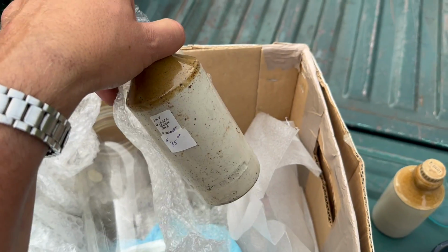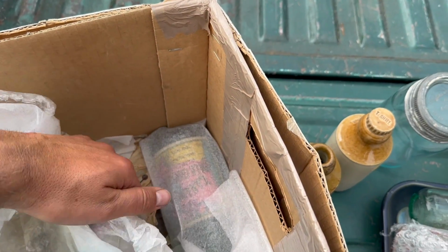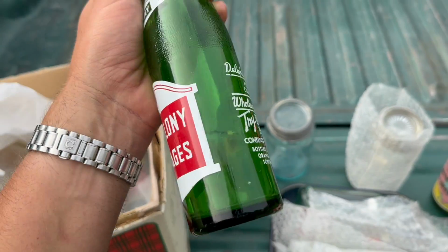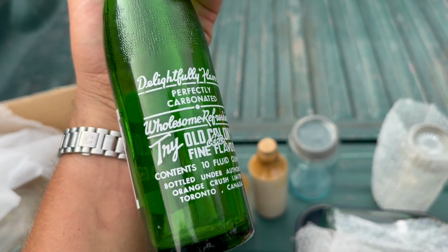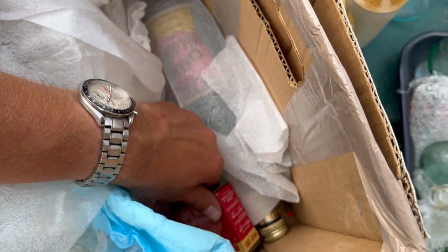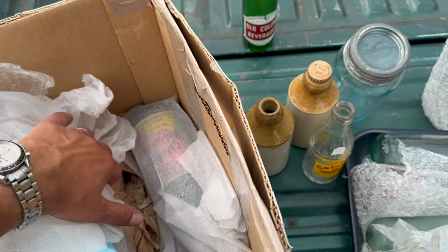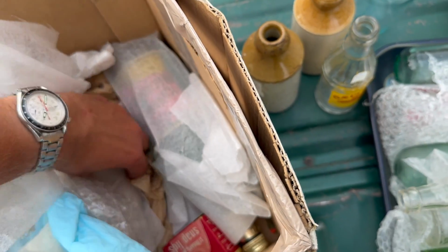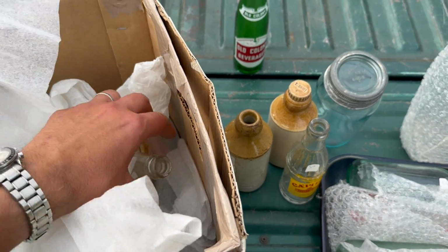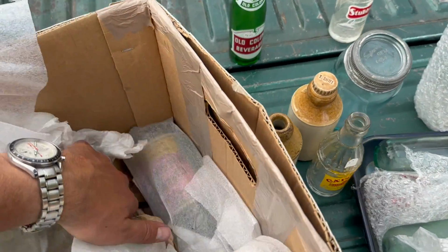Another crock bottle, a ginger beer bottle. All kinds of goodies at the bottom of this. It's actually another Old Colony. Wholesome, refreshing. Another Capital beverage bottle. I mean, Coke bottles are kind of a dime a dozen. You already saw how many Orange Crush bottles I found. So when you find something that's made locally, and it's old, there weren't a whole lot of those out there. So a little bit more on the collectible side.